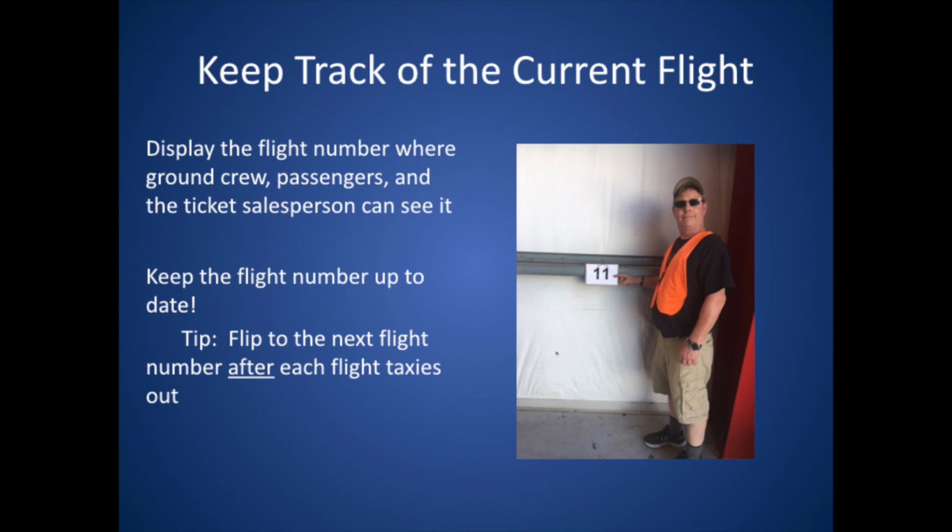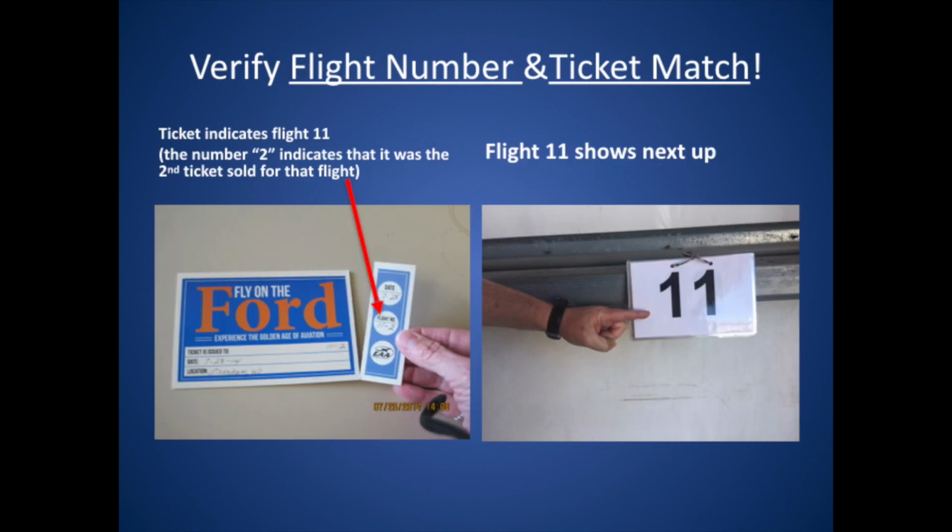Here is a tip. Flip to the next flight number after each flight taxis out, and have only one person responsible for doing that. As you seat your passengers in the briefing area, make sure that the flight number and the ticket flight number match. In the example shown here, flight number 11 is being prepared for the next ride.